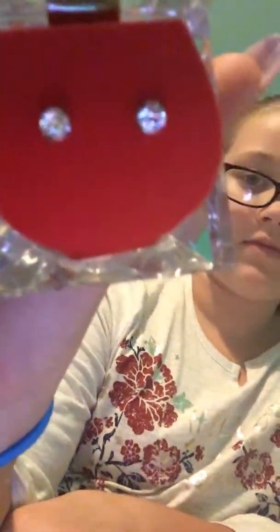Okay, so I didn't even see this. It looks kind of like a big diamond. It's got earrings in it. That's the monitor. Okay. That's the earrings. I'm totally wearing those.